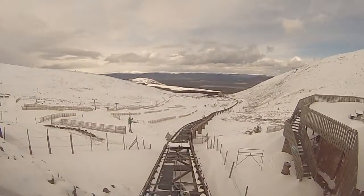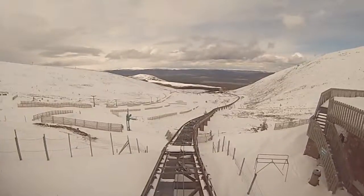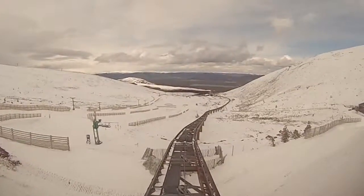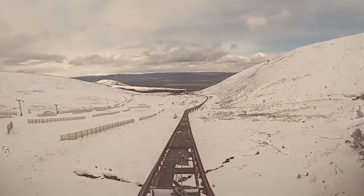This is us just getting everybody on. We're getting the doors closed, and we'll be heading off. And there we go. He has to slowly release the clutch until he gets a good pace going, and off we go.